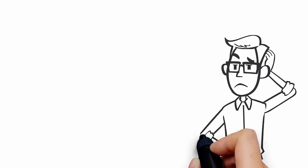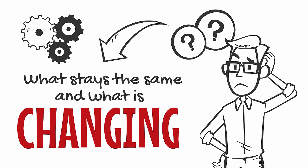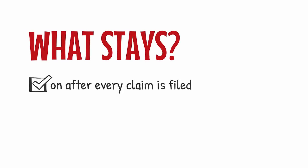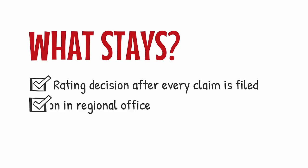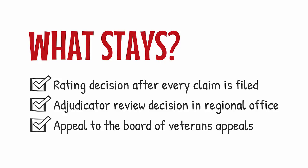Let's take a brief look at what stays the same and what is changing. Then, we can talk about how the process works. There will still be a rating decision after every claim is filed. A claimant will still have the opportunity to have a more seasoned adjudicator review the decision in the regional office. The claimant can still appeal to the Board of Veterans Appeals.